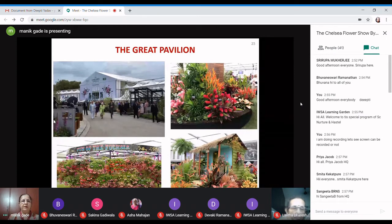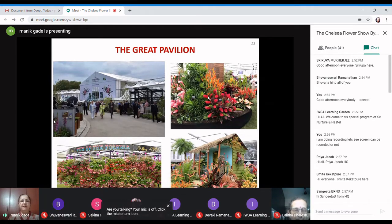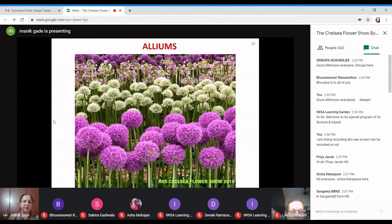As you enter the pavilion, you inhale the mixed sweet fragrance of flowers and visually experience a riot of colors. Alliums, agapanthus, tulips, orchids, chrysanthemums, lilies, clematis, roses, daffodils, and hundreds of exotic and rare flowers are beautifully and artistically displayed in the Great Pavilion. Now I will take you through some favorite flowers displayed every year at the Great Pavilion. And the first among this list is allium.